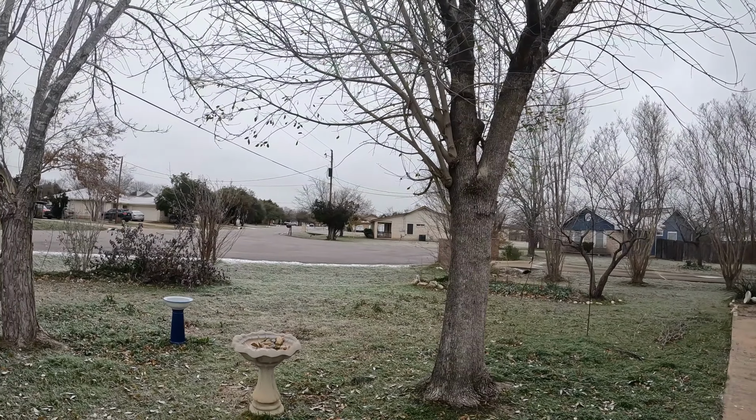But we've noticed that in the last month we've been getting a lot of ravens, the birds. In fact, there's some over there you could see flying around.